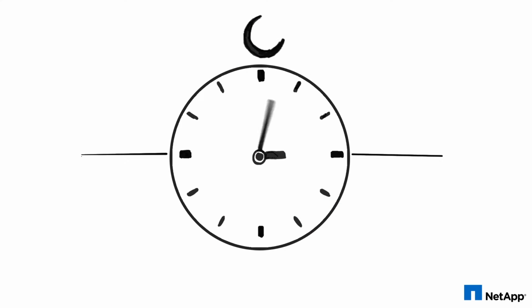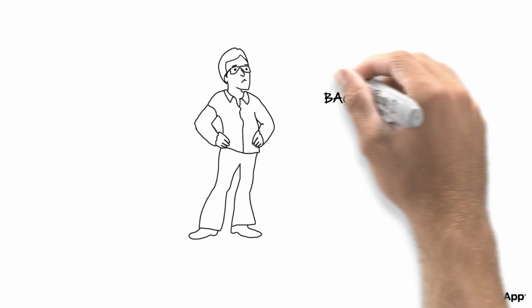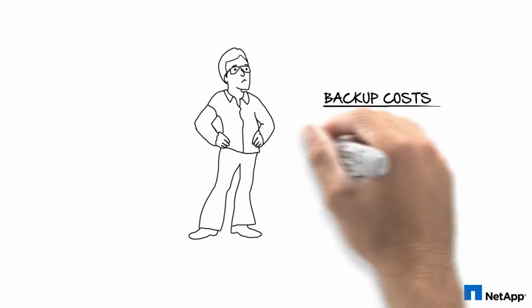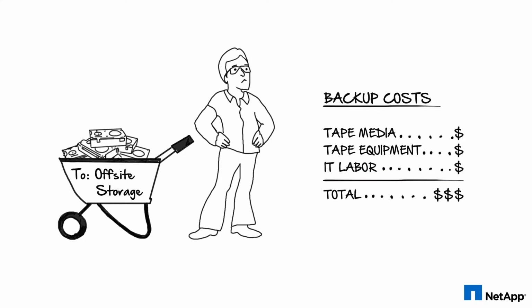enterprise. Backup jobs that used to complete at 3 a.m. now run well into the next morning, missing their windows. Second, backups are far too labor-intensive, with tape handling tasks, shuttling tapes off-site, and manual recovery. Add IT staff costs to tape media costs, and backups have become very expensive.